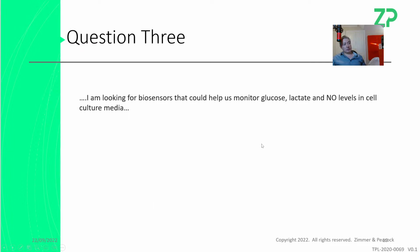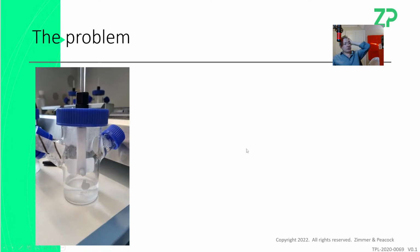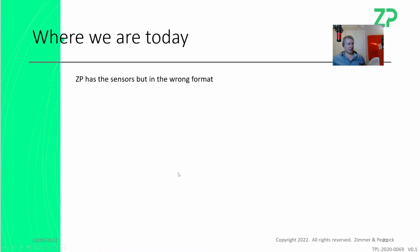So the question here is doing cell culture. They want to measure glucose, lactate, and nitric oxide in cell culture. This is also something that we're quite interested in as well. I mean, this is a picture I took a while back, because obviously when I look at that, it's elegant in some ways, but it's dumb in some other ways. That people want to control the environment in these situations, but they'd at least like to know what the environment is like. So this is the slide I made, and sort of said, I at least want to be able to detect glucose, oxygen, and pH in a system like this.